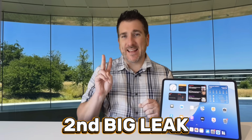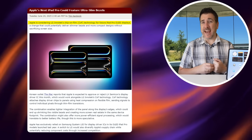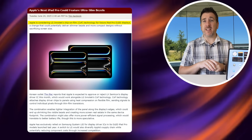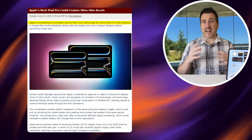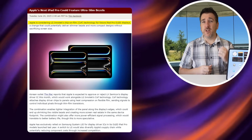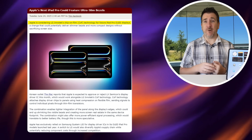But then the second big leak that we've heard about for this next generation of the iPad is that we're potentially going to get an even bigger display. So we could be going up to an 11.5 inch display and a 13.5 inch display. We've been hearing that the bezels are going to be even thinner around the iPad Pro this time. So the overall chassis won't get any bigger or smaller. It's to do with the actual glass around it, and those bezels are going to get a little bit smaller this time. So if you're looking for an iPad with a slightly bigger display than the last one, this is looking likely to happen.